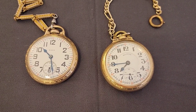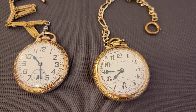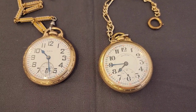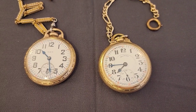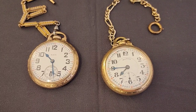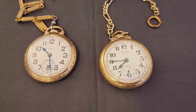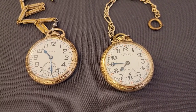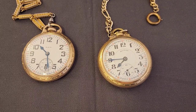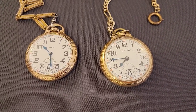So things are starting to get a little bit more precise, and eventually, and continuously, I should say, improvements were made. So moving on to higher jewel counts, moving on to tighter tolerances. So by the year 1900, all of the same parameters, double roller, etc., they had to have sapphire pallets, okay?